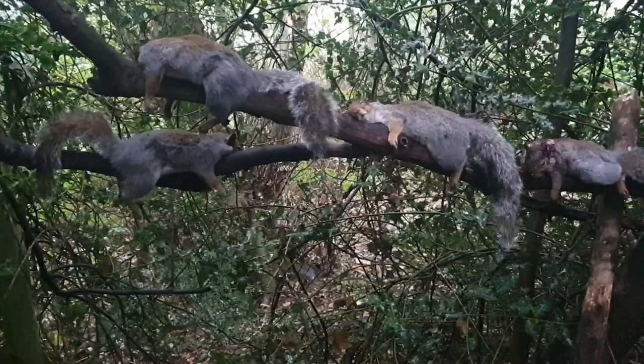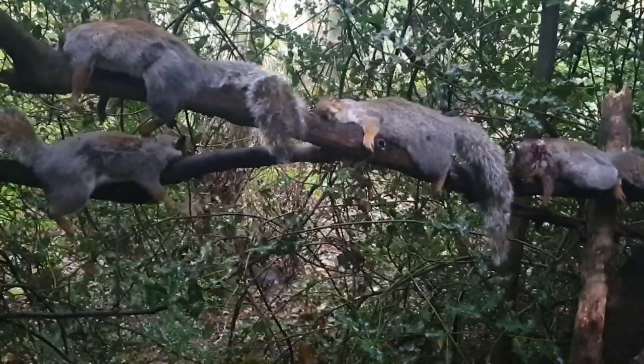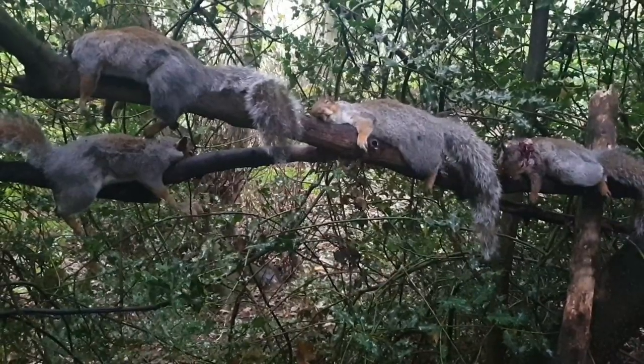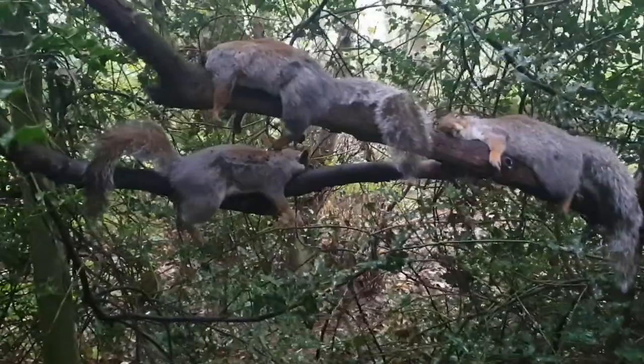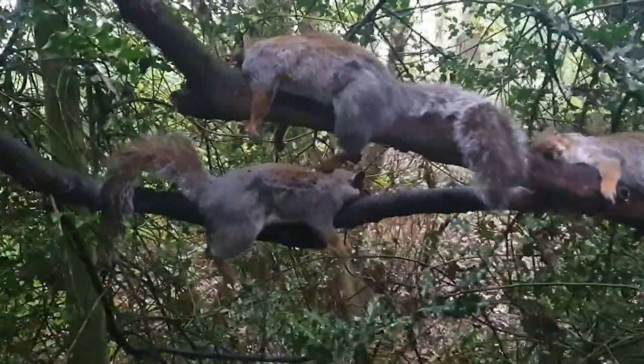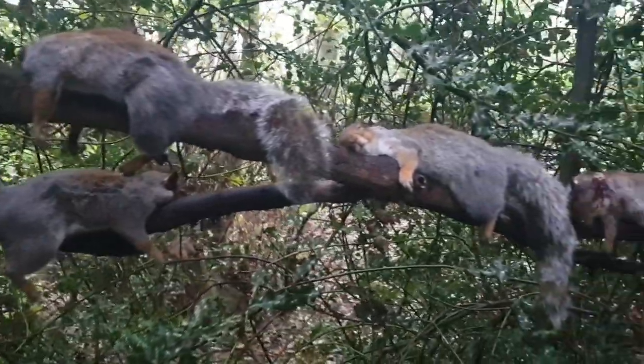So here we go, ended up with four. Just checked the feed level, there's only a quarter of the feed left, so there's got to be quite a few squirrels about, and they've got to have a good munch on that. It's only been filled about 2 weeks.